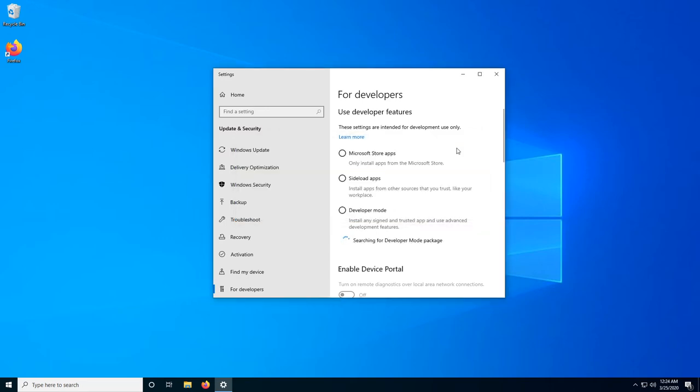This is going to take 2 or 3 minutes to enable developer mode. There are going to be a few points in this Windows setup that will take a while. Hopefully it's not too boring. Hopefully you're following along with a laptop and it's matching the pace in real time. So please bear with me.